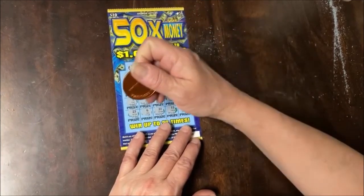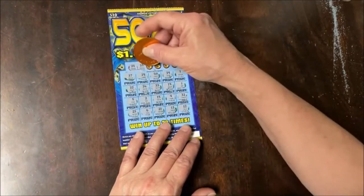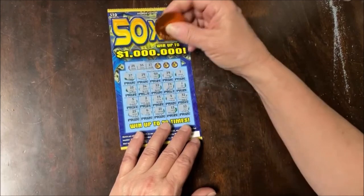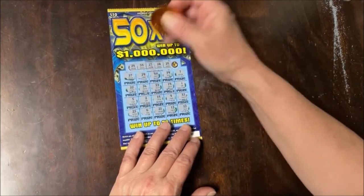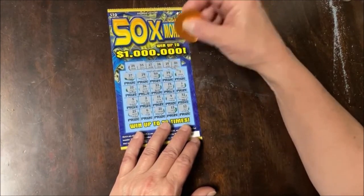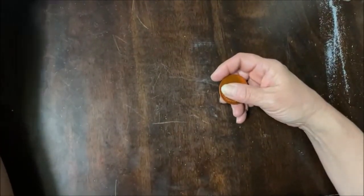Number 24. No 24. Number 35. No 35. Number 27. No 27. A 28. No 28. Number 25, no 25, and a number 30, and no number 30. Put that on there. Okay, we're on ticket number 004.